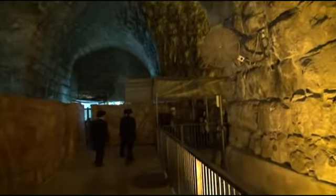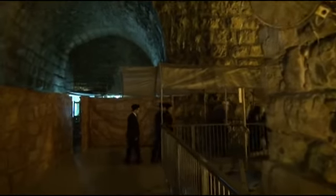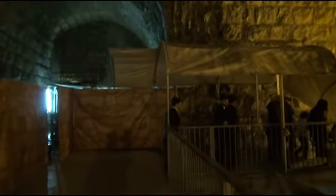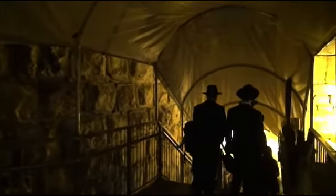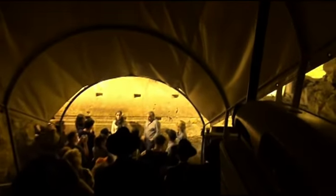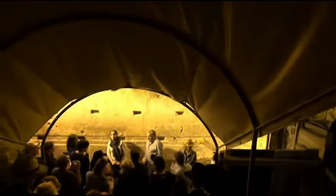Still working our way through the tunnels, working our way to the Temple Mount, the western wall. As we make this turn right here, coming down, the largest stone that was constructed from the temple wall will be seen here. No one knows how in the world they ever got this thing all the way over to here.